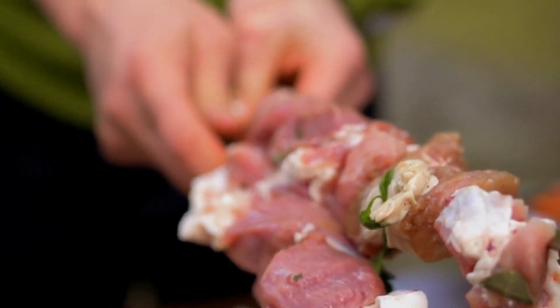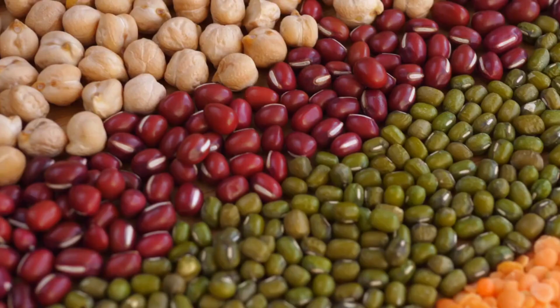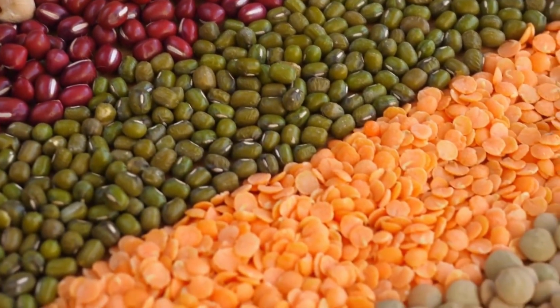Finally, we have red meat. It's high in saturated fat, which can cause inflammation in your body. Instead, try lean protein sources like chicken, fish, or plant-based protein.